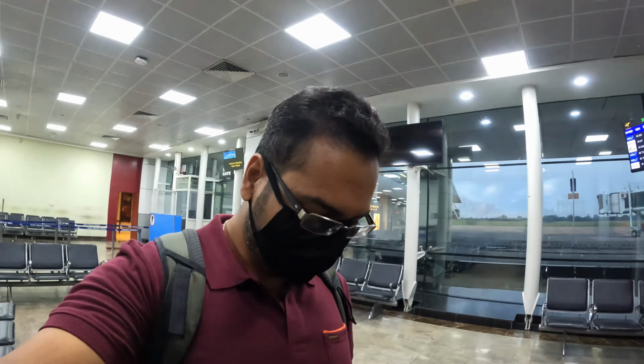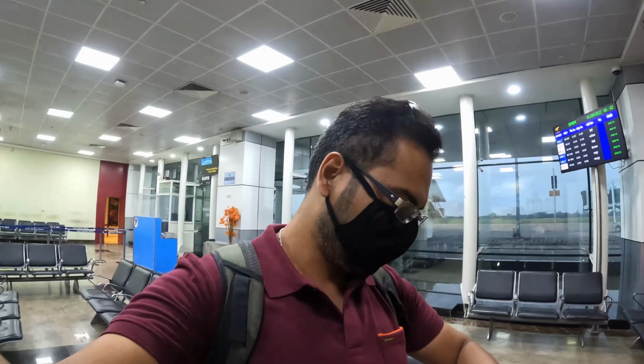Security pretty nice and smooth. The airport has changed quite a bit from last I remember. They've put up a lot of these murals depicting the history of Bhopal, which is pretty cool. Gonna head over to my gate and wait for boarding. I think the boarding starts in an hour, so I have some time to kill.